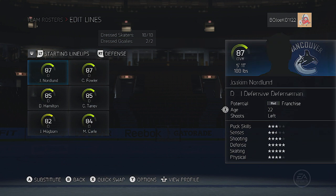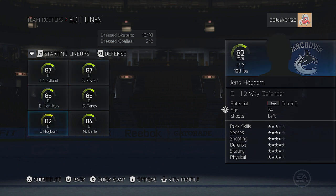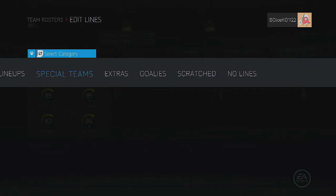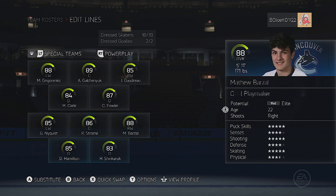Defense, we're going to have Joakim Norlund and Cam Fowler, Hamilton, Tanev, Hogboom, and Carl for the top six. Power plays, let's show you guys what those look like. So the power plays are going to have Grigorenko, Galchenyuk, and Gaudreau with Carl and Fowler, and then Nyquist, Strome, and Barzal with Hamilton and Shinkaruk.